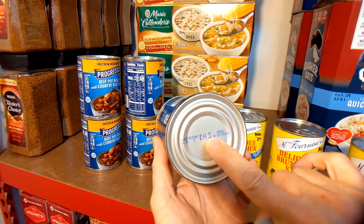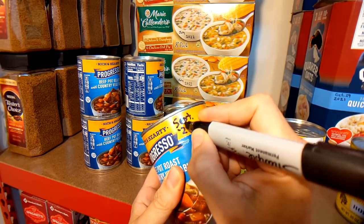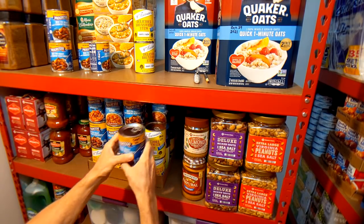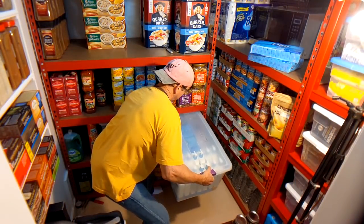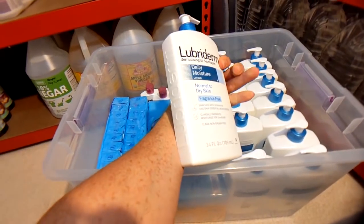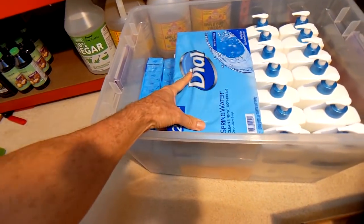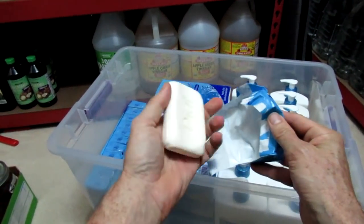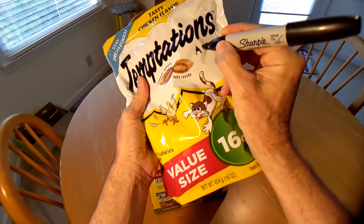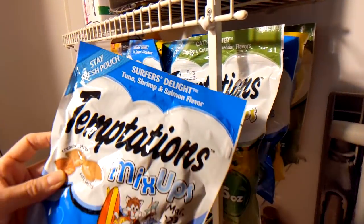The best buy date is written on the bottom of the can in super tiny little letters. So I'll write on the can in bigger text so it's easy to read. This tub is full of soap and a whole bunch of skin lotion, and I just added two more packages. Keeping a deep supply of cat treats.